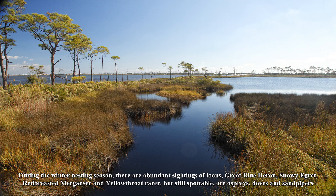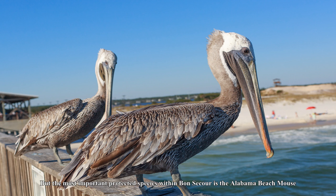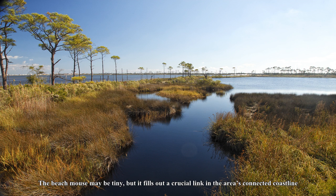Sea turtles nest on the white sand, while some 360 species of birds nest and rest amidst the marsh grass and swamps. During the winter nesting season, there are abundant sightings of loons, great blue heron, snowy egret, red-breasted merganser and yellowthroat. Rarer, but still spottable, are ospreys, doves and sandpipers. The local bayous and lakes are prowled by grinning alligators, while snakes can be found curled across paths. Inland, red foxes and bobcats keep their dens tended and their predatory instincts on edge.